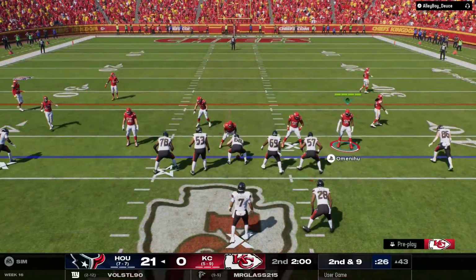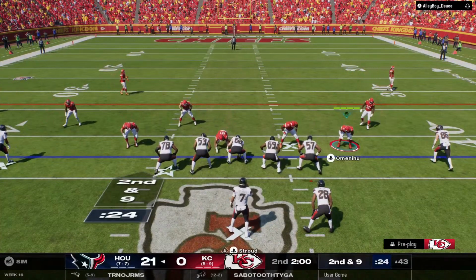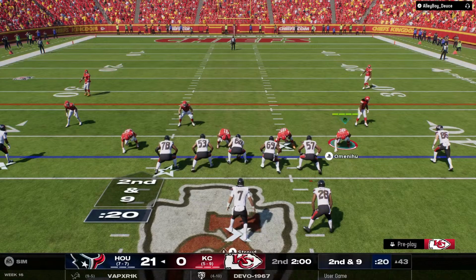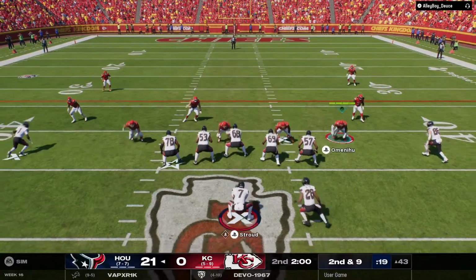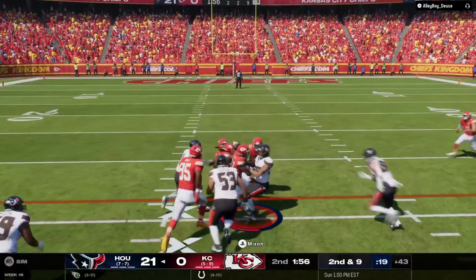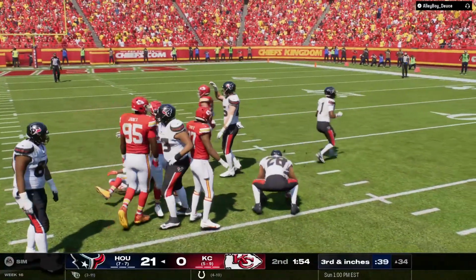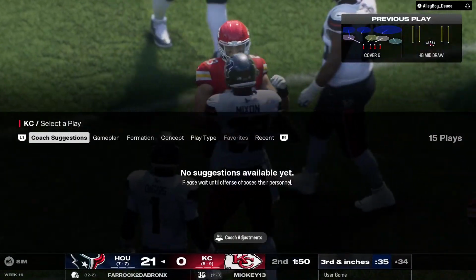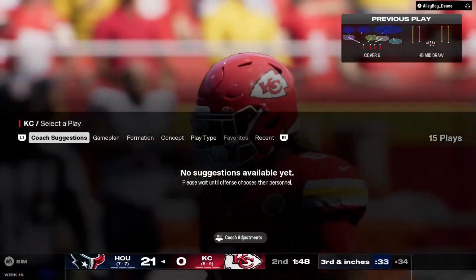Here's a 2nd and 9. On the ground, it's Mixon. And he will take this down close to a first down. Pickup of 9. They've got him a yard short of the sticks.